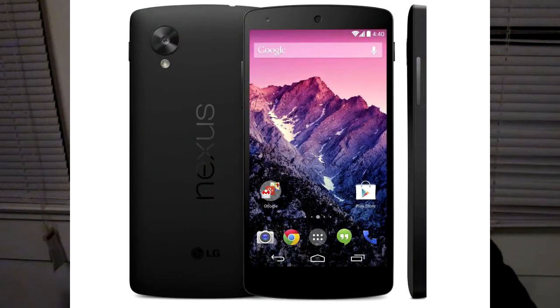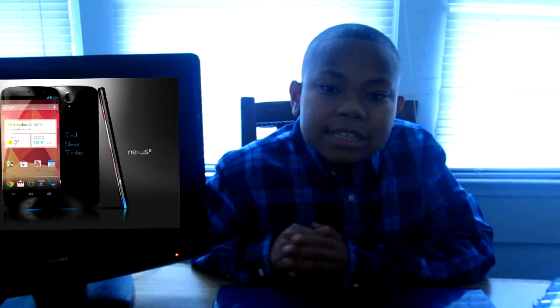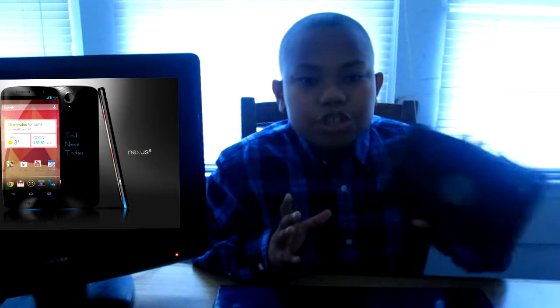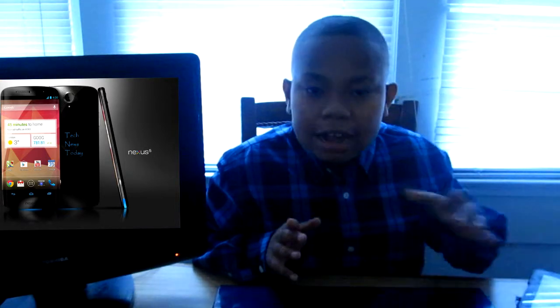The Google Nexus 5 was a good device that I think could benefit a lot of people, and it could have a good experience that you're looking for in a regular type of phone. It has stock Android 4.4 KitKat right out of the box. It has a lot of new graphics, and it has a new 1080p display, 8 megapixel camera, 4.95 inch or 5 inch super LCD display.